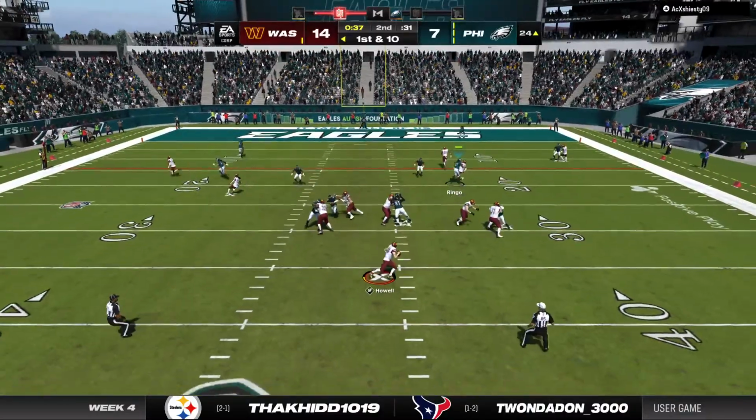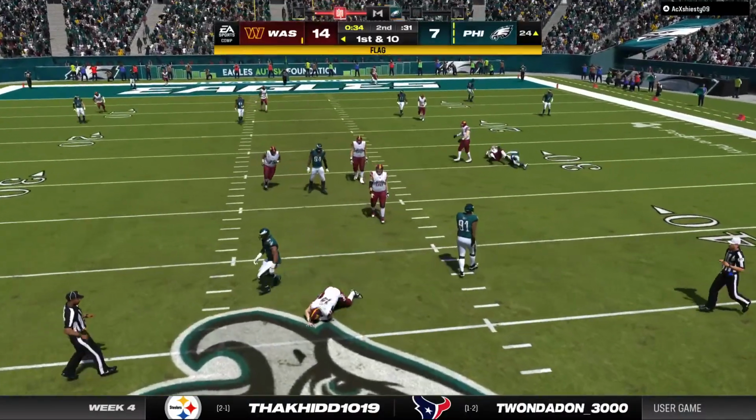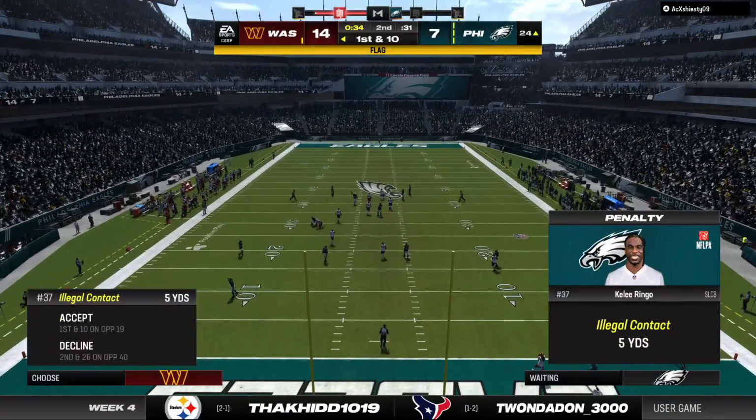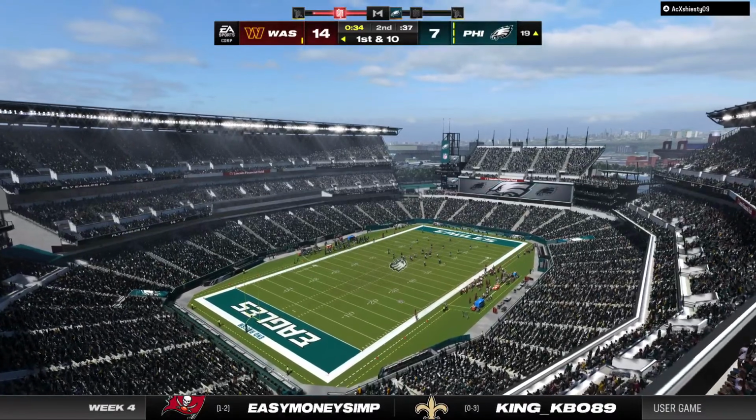First down, Howell to throw. And a big loss here as he's taken down. So they take the flag and the yardage that comes with it.